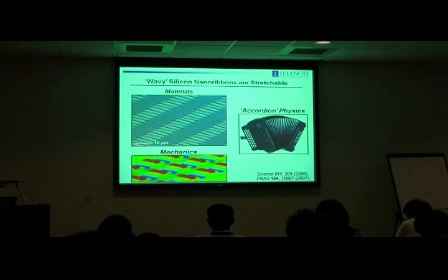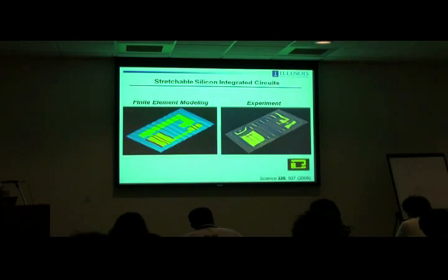And because mechanics is playing a central role in the design layouts in these cases, we work with theoretical mechanicians to be sure that we understand all fine details so we can optimize our circuits using this kind of idea. So that's the idea in its simplest form. That's not a circuit technology, obviously. It's just pieces of silicon on a rubber substrate. But you can combine those two things.